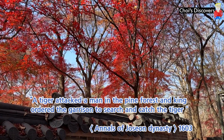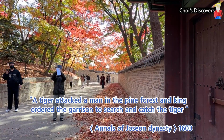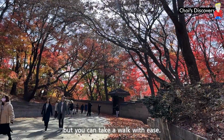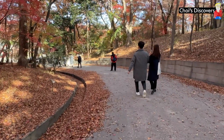According to the annals of Joseon Dynasty, in 1603, a tiger attacked a man in the pine forest here, and the king ordered the garrison to search and catch the tiger. There's a slope, but you can take a walk with ease. It's a beautiful walking trail for 90 minutes.